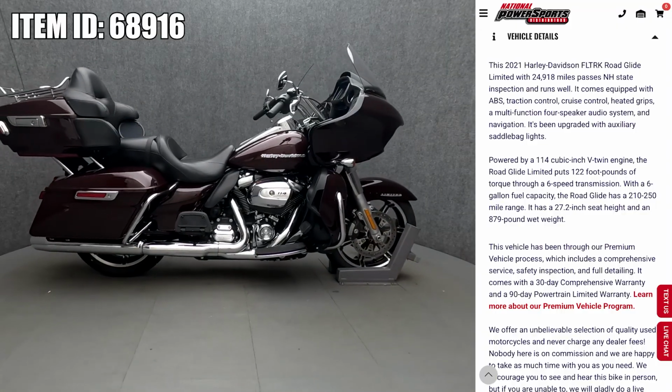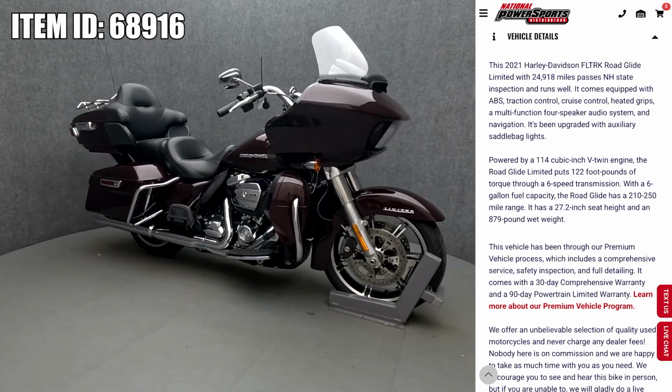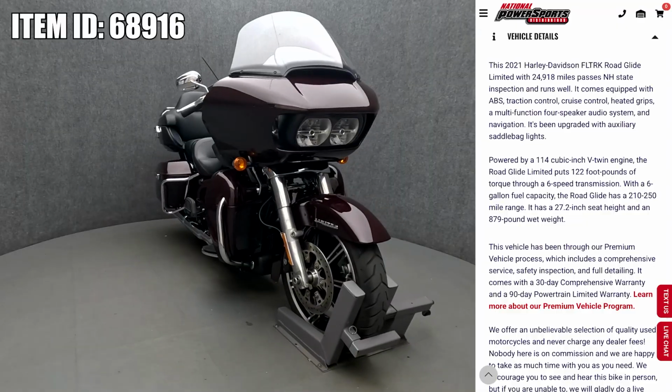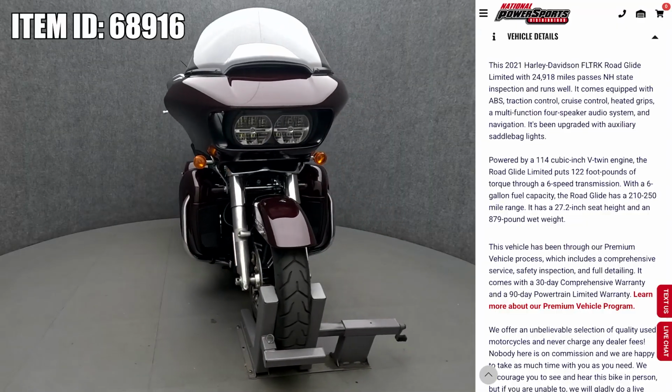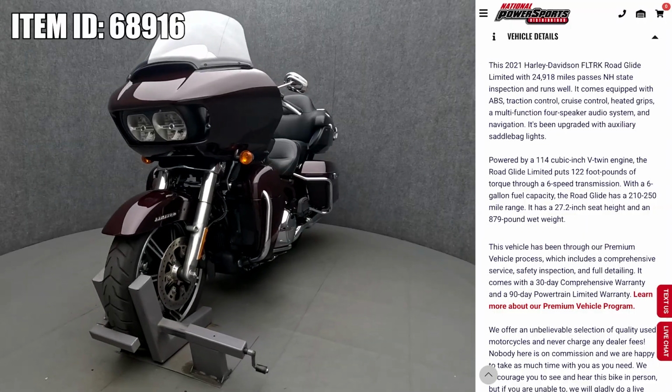Powered by a 114 cubic inch V-twin engine, the Road Glide puts 122 foot-pounds of torque through a 6-speed transmission. With a 6-gallon fuel capacity, the Road Glide has a 210 to 250 mile range. It has a 27.2 inch seat height and an 879-pound wet weight.